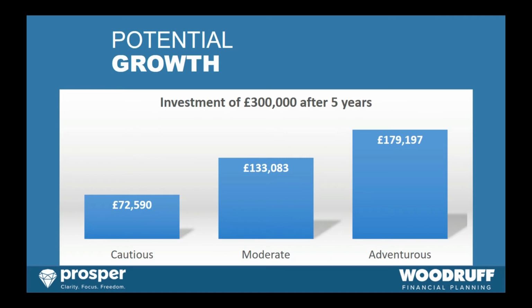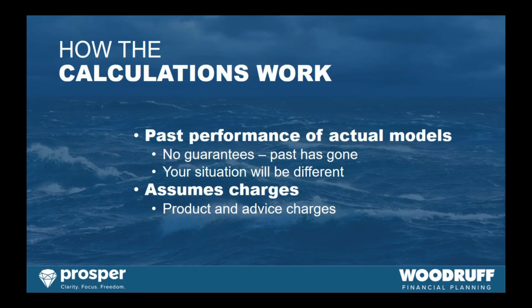So, take this with a pinch of salt because that's gone, but it does give you an indication that had you invested in our model portfolio 5 years ago, that's the return that you would have got based on £300,000 investment. So, a cautious investment would have grown by £72,000 and an adventurous portfolio might have grown by £179,000. I think what it does show is that investment does bring its rewards in positive periods like we've had.